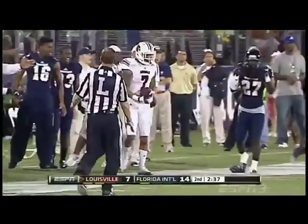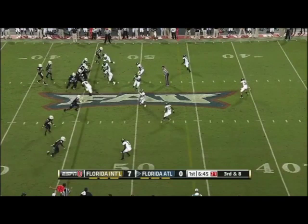Now, this next cut is basically the last one I'm going to do highlighting his tackling and his hard hits, because he has so many that if I highlighted them all, I'd be going on forever. But in this one, this is a game against Florida Atlantic where they try to throw a running back screen, and Jonathan Cyprien sniffs it out immediately and lays a nice hit on their running back. You guys got to see this.